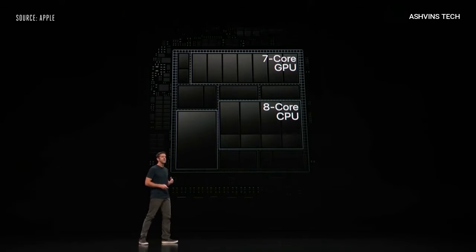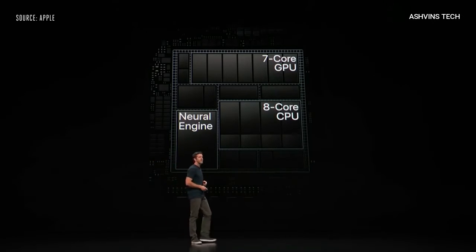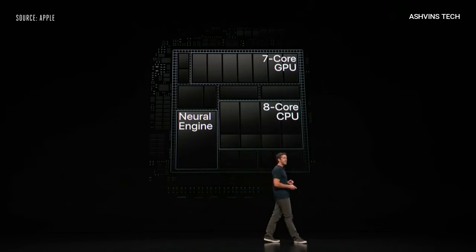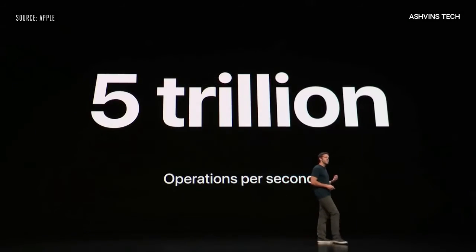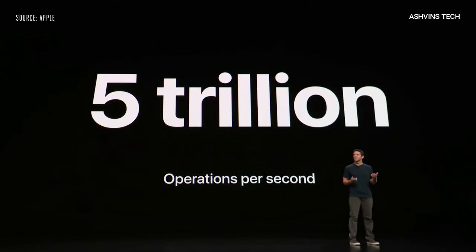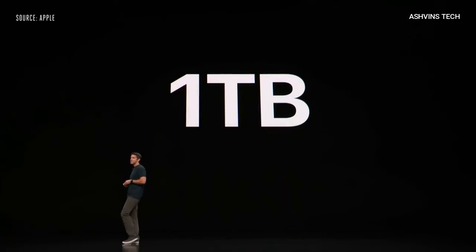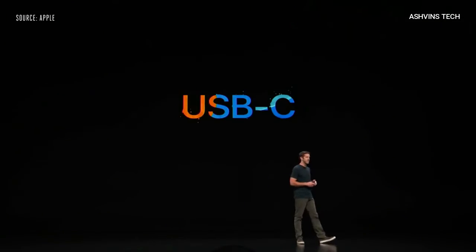Onboard the A12X, and coming for the first time to an iPad, we have our latest generation of the Neural Engine. And just like in the A12, the Neural Engine is capable of delivering an unbelievable 5 trillion operations per second. And this year, we have a new fast storage controller on the A12X, which enables up to 1 terabyte in storage capacity.